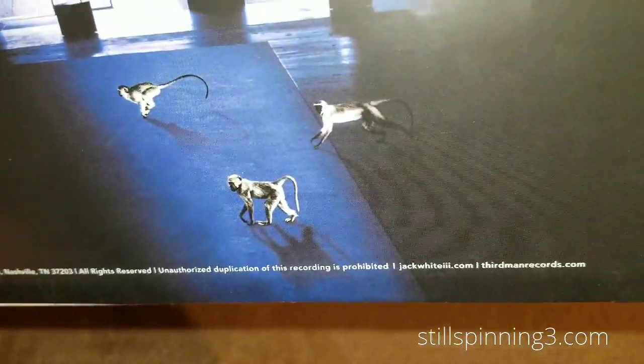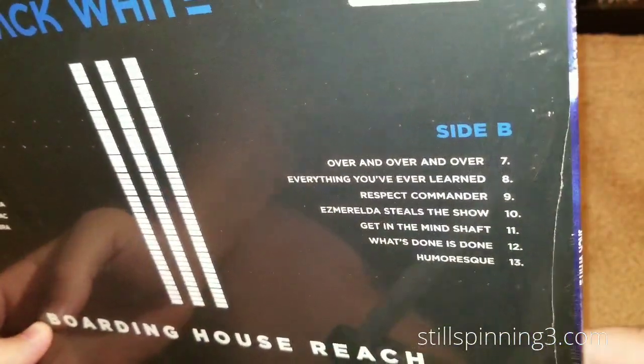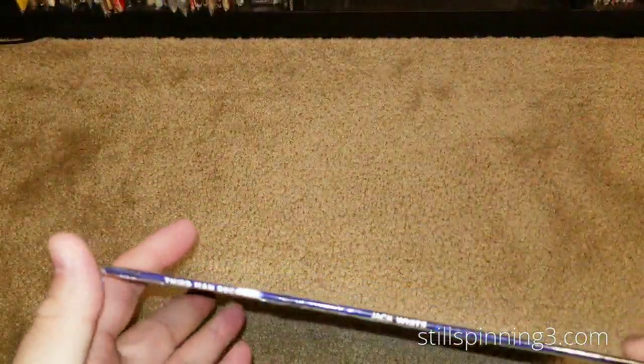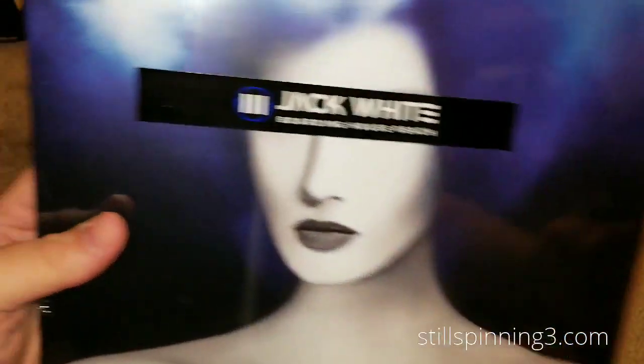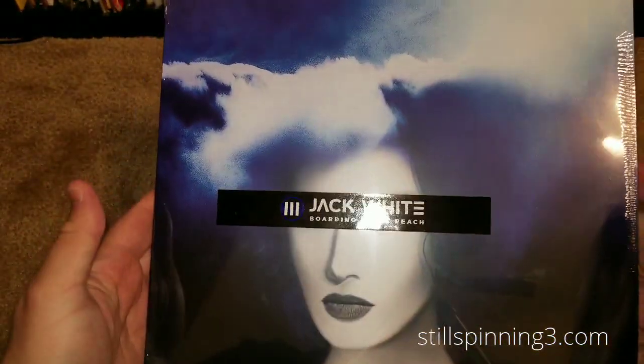I've seen some of the cameos listed on this, and I'm just curious to hear where he goes with this album. Here, it's very different from stuff he's done in the past. I think Beyonce's on this record, so really, really curious to check it out. It's a really nice cover. I like the dark blue. Looks really sharp.